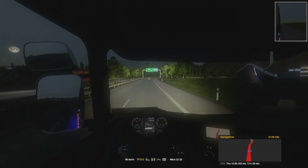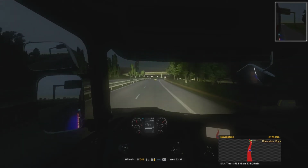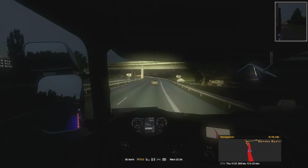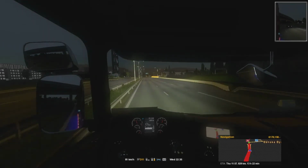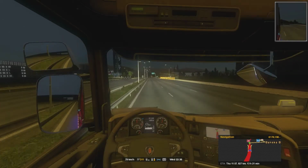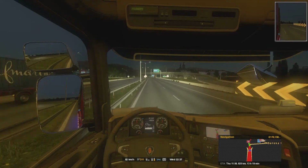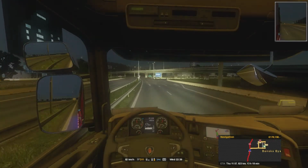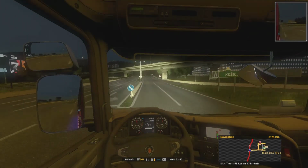So we're gonna put it at 97. I know it says 110, but we're gonna put it at 97 because we are carrying electronics. We're back down to 80, so let's slow it down. All right, so we got right there. Straight. Let's adjust that.